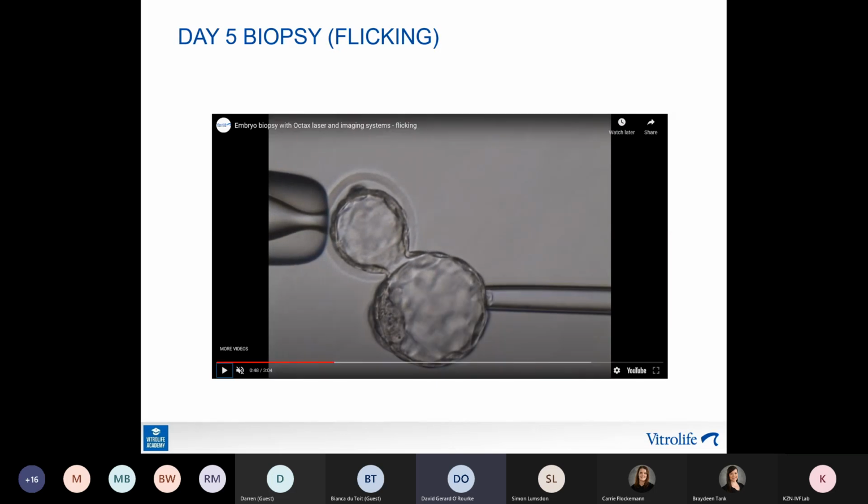So you can see the pipette has slipped off this embryo, and this occurs when we're not able to come in direct contact with the trophectoderm cells. This is one of the problems that occurs when the inner cell mass is herniated and it's in a position that we need to alter the way we do our biopsy. So this is one of the reasons why we always look to do the assisted hatching as late as possible so we can control where that inner cell mass is.